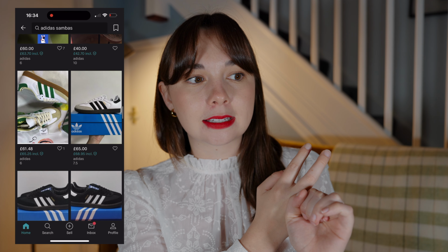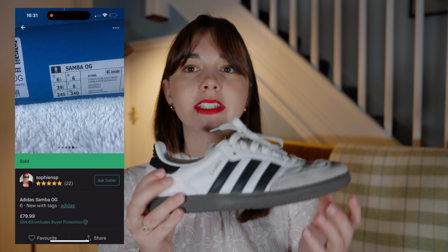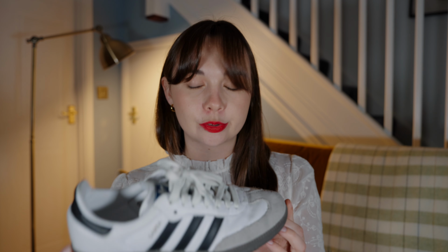Also look at the price of the item. I find that the scam accounts or the scam posts usually have very specific prices. These were, let me check my phone and see how much these were. Okay, so I bought these for £80 or £79.99, which is a typical price that a human being might put a pair of trainers up for. So they were cheaper than retail, which was really good.